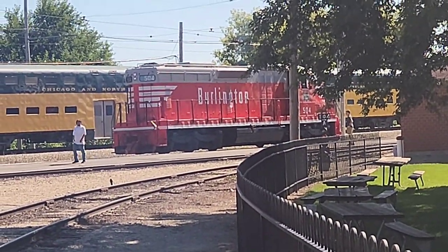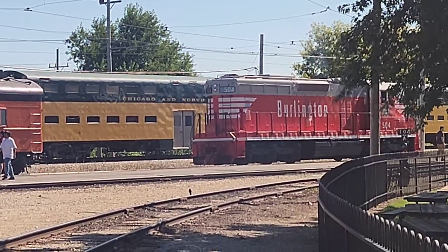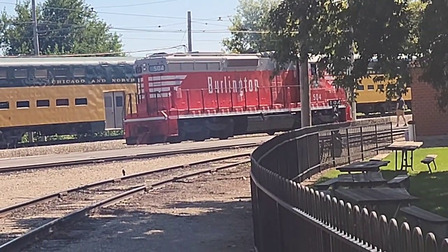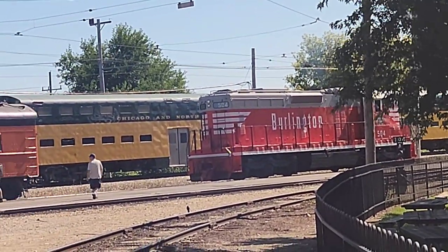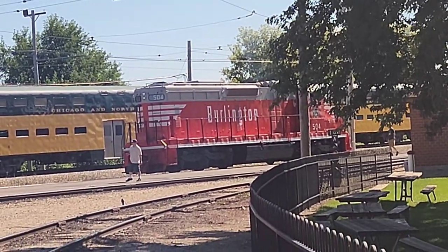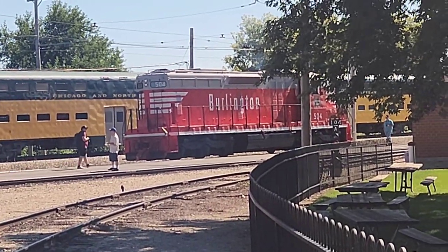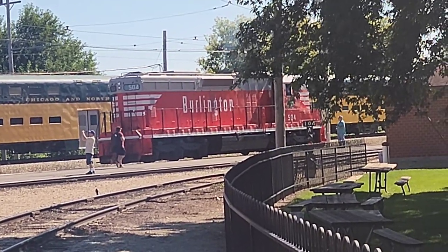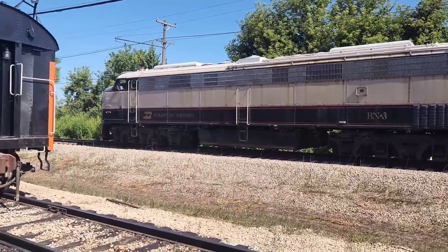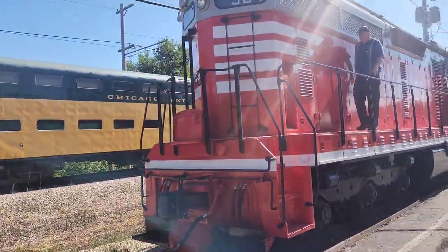Over there is, I believe, an SD24, Burlington Northern 504, originally Burlington Northern. Or Burlington Route, my bad. Originally Burlington Route. And this locomotive was actually in the movie Groundhog Day when it was in its Burlington Northern paint scheme. But they ended up repainting it to look more like when it was originally bought. So, another very cool locomotive. Here's BN3. Closer look at 504.